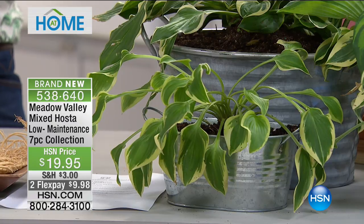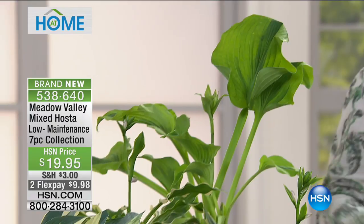It's so nice, and then the butterflies come. You're creating a whole world for yourself, and you can do it for a fraction of the price. If you go to the store, you're going to pay $6 or $7 or $8 or maybe $10 for one container plant. But remember, this is delivered to your door.